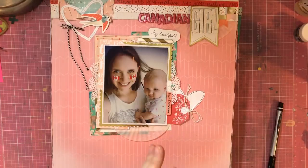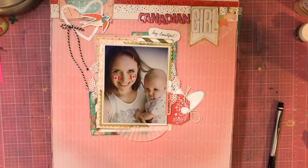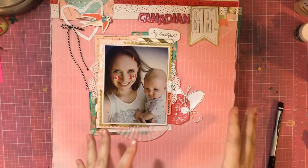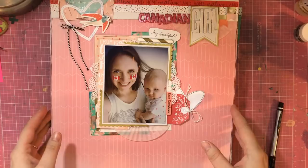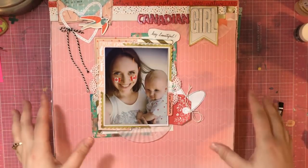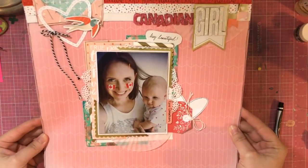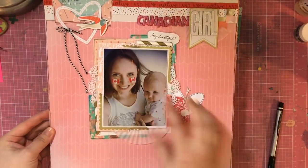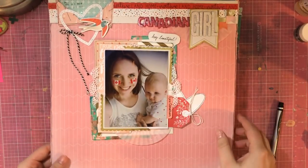If you're not a part of that kit club, I highly recommend you look into it because every month we get to do a secret. It's a very private Facebook scrap party, and for this month, for example, we were given a brown bag full of goodies and we had to use it to create a layout, and so that's what some of this is. So really fun. Love this layout. I love this photo, and just documenting my daughter being Canadian.